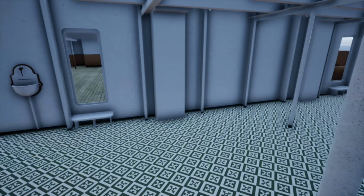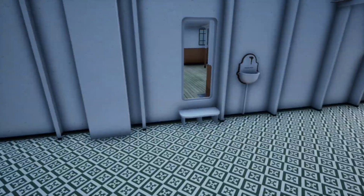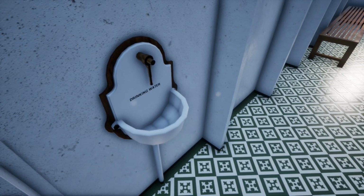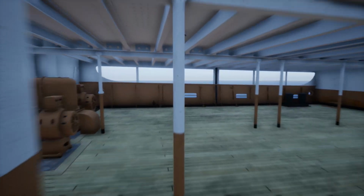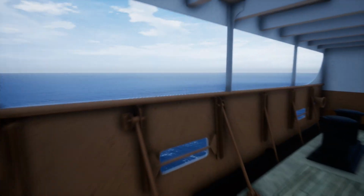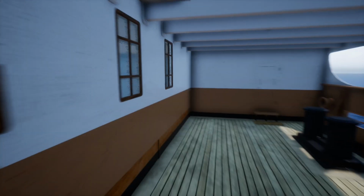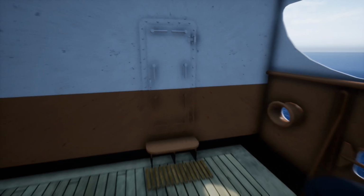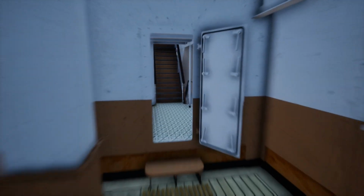In here we have got a structure which did not exist on Olympic or Titanic. Going down through here, these are the third class stairs accessible through here. Water fountain, that's cool. Forward slightly, through an enclosed but open area. Not entirely sure what this would have been on board this ship, but these areas did not exist on Olympic or Titanic. This was an update that was brought in for Britannic during its construction.